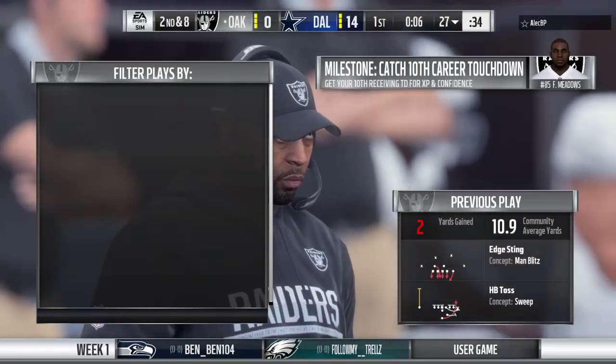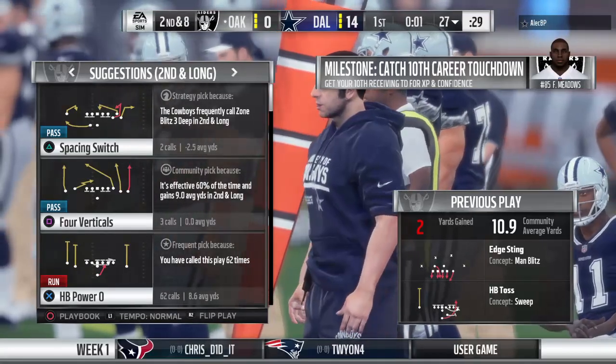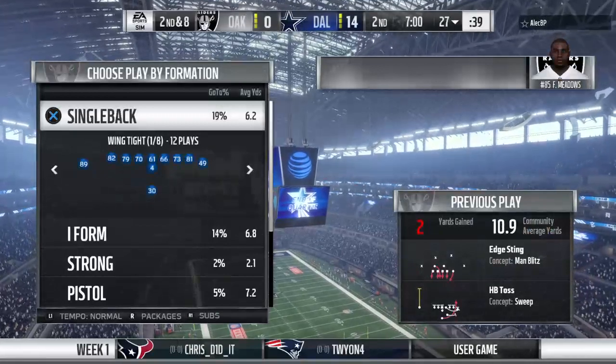It'll be second down. He was hoping to get to the edge, but they did a really nice job of forcing him back inside. That's excellent fundamental defensive football. Don't let them outside where they can really shred you.